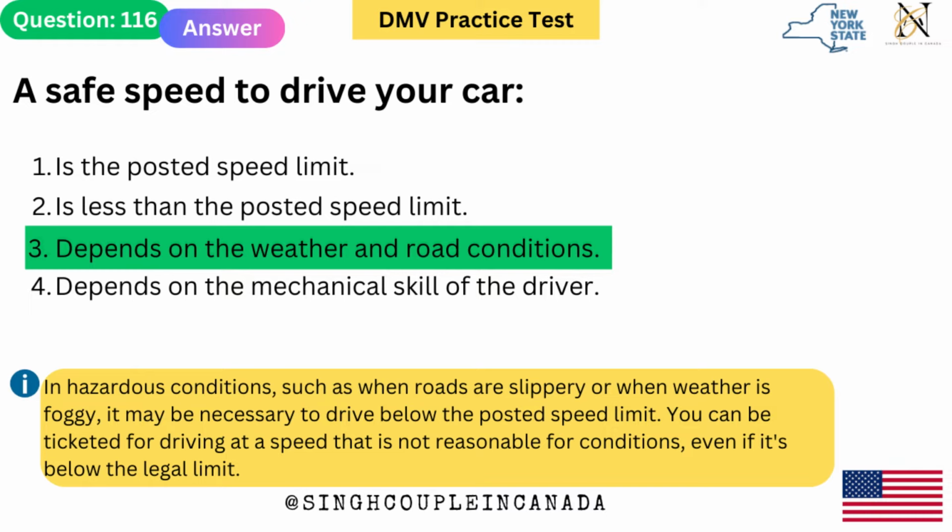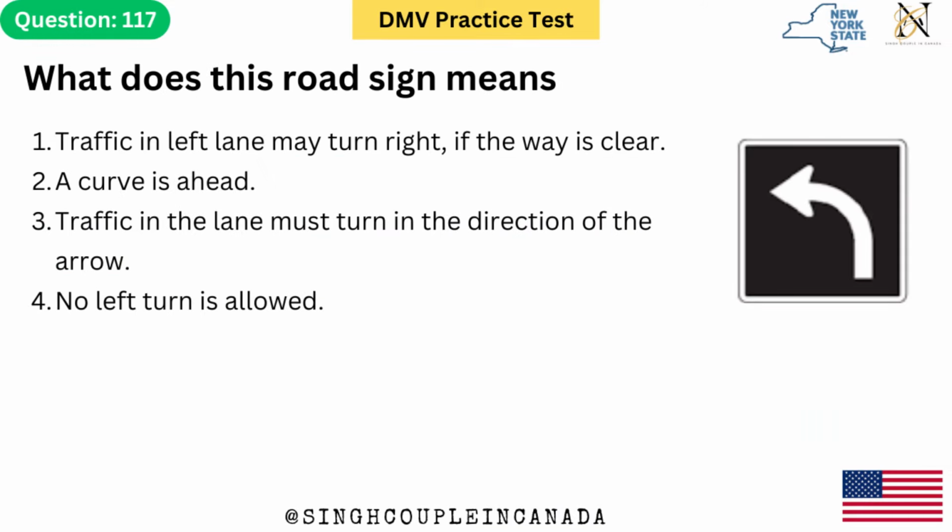In hazardous conditions, such as when roads are slippery or when weather is foggy, it may be necessary to drive below the posted speed limit. You can be ticketed for driving at a speed that is not reasonable for conditions, even if it's below the legal limit. Question number 117.